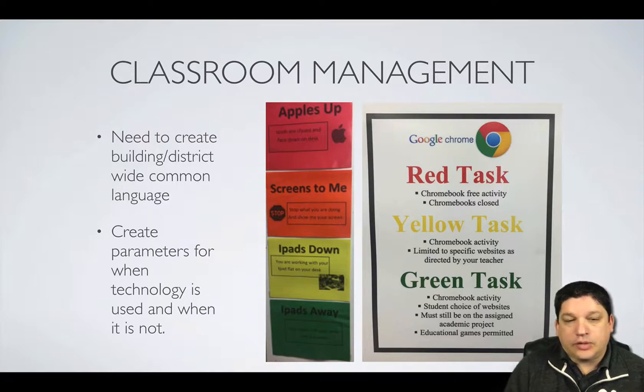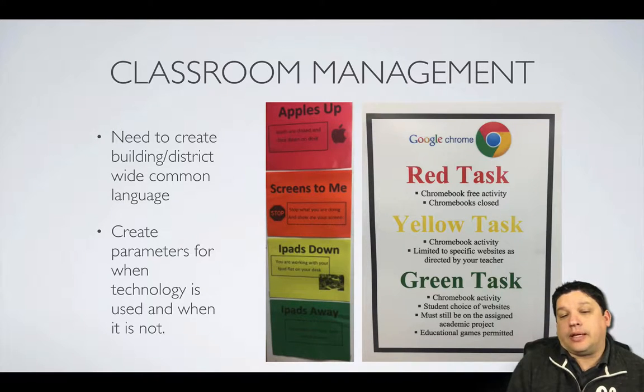So as you can see here, this is what we came up with, and we really focused on the idea of the entire building and really the entire district saying the same thing. We didn't want one teacher saying one thing and another teacher saying something else, and kids would get really confused with that. So we came up with kind of a stoplight type of idea. A red task, a yellow task, and a green task.